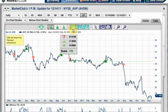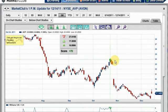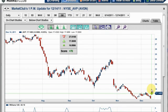And you can see, I'll go much closer than this. You can see Avon actually had a nice pop today, however it's back from close to the highs we saw. Let's just see what the highs were. We got as high as 17.92, almost 18, but we've come back down.